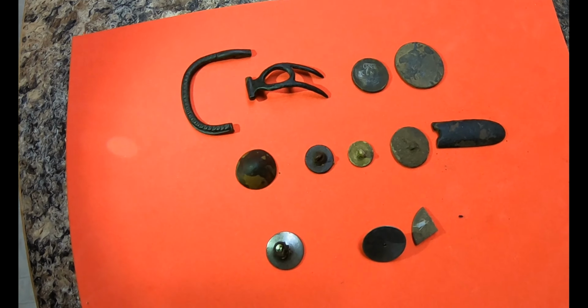Typically, I don't show these in my videos because I do dig a lot of them, but sometimes I keep these. It's a square nail, quite an old one. I think they call it a rose head on top there. But I'll electrolyze this and clean her up, put it in the collection. It's pretty cool.